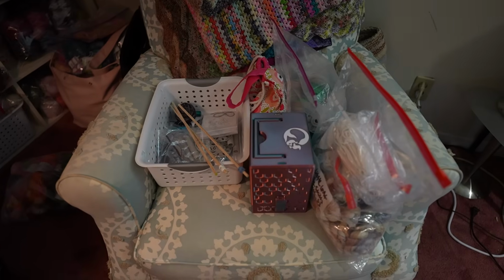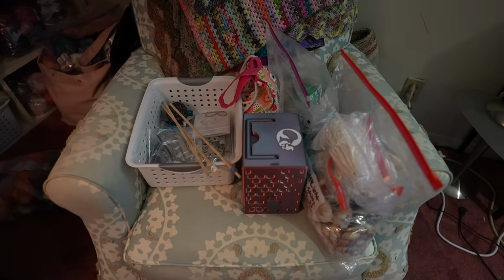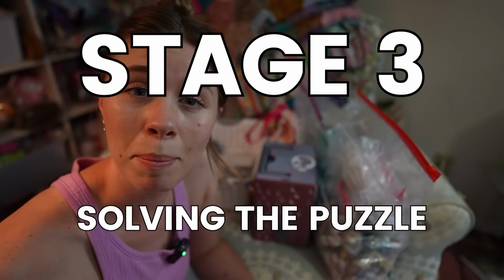In an absolutely perfect world, I would bring all of this with me, so I think I know what it's time to do. Let's head back into the van and see if this basket can fit, and we'll go from there. Stage 3, solving the puzzle.